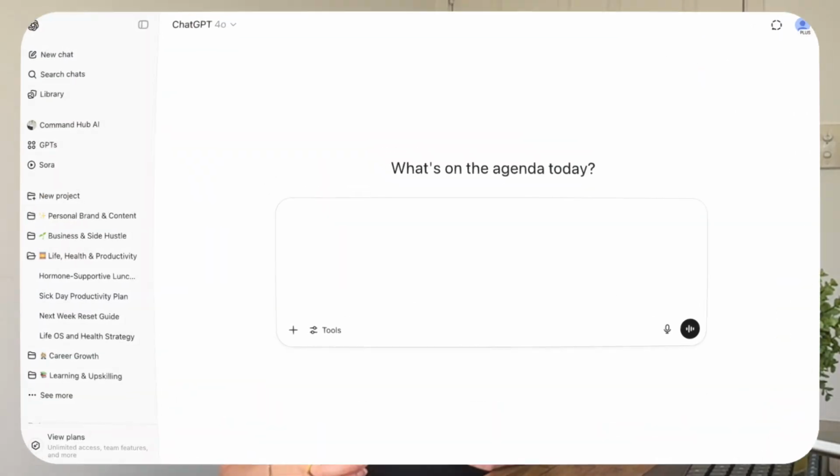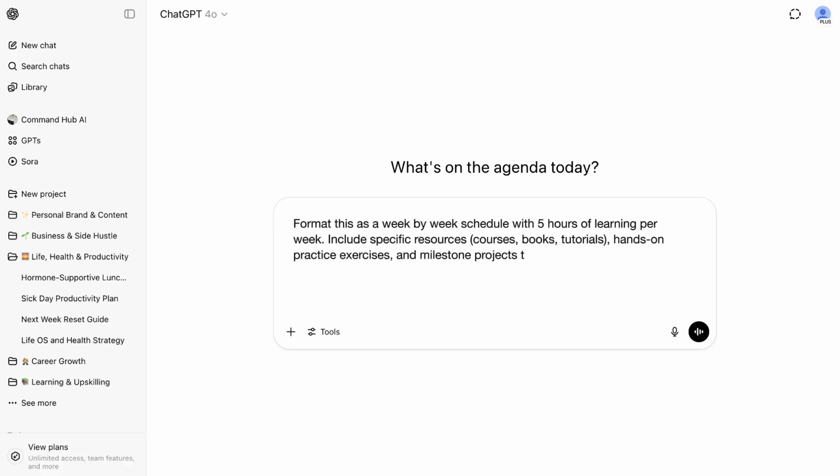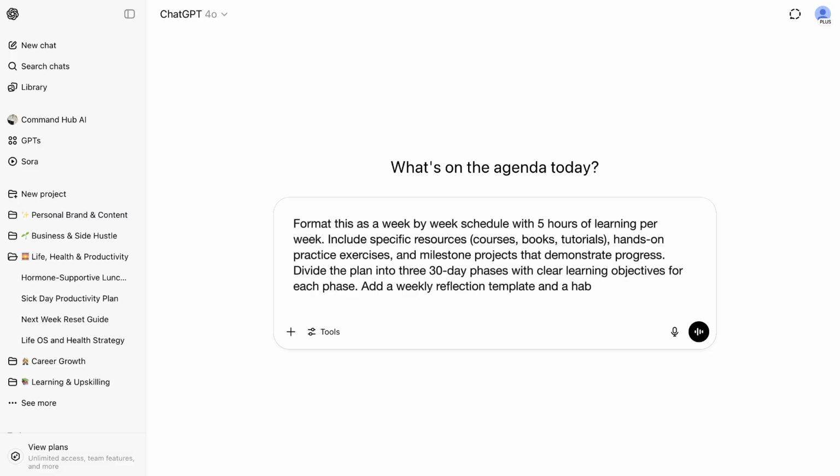If we add this section to our ongoing example, we could say, format this as a week-by-week schedule with 5 hours of learning per week. Include specific resources like courses, books, tutorials, hands-on practice exercises, and milestone projects that demonstrate progress. Divide the plan into 3 30-day phases with clear learning objectives for each phase. Add a weekly reflection template and a habit tracker to track progress. That is how you save time and improve quality.